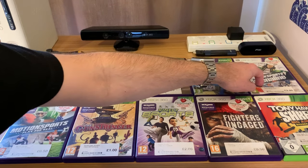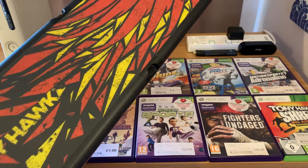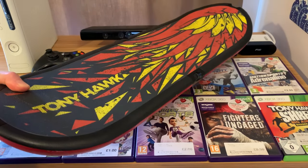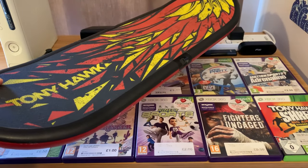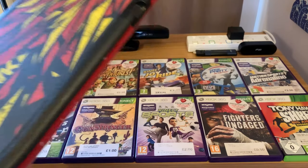Motion Sports Adrenaline, because I was buying Kinect stuff at the time, I ended up buying this Tony Hawk skateboard, which as a game add-on is brilliant. So that game was £1.50, and I think I paid about £3 for this, something like that. It was very, very cheap at the time.